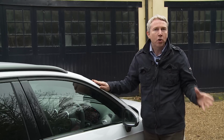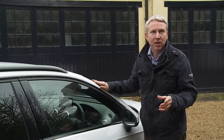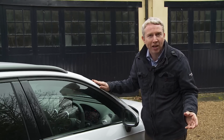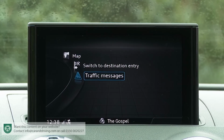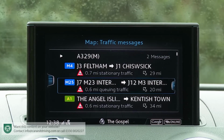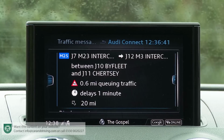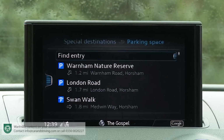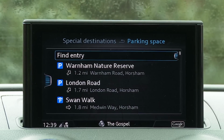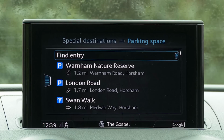The included online media streaming package gives access to millions of music tracks, and there's also a clever Audi online traffic information system that uses live traffic information to reroute you around jams. Plus, the setup can also deliver parking information, displaying details on parking lots and parking garages almost anywhere you're likely to go.